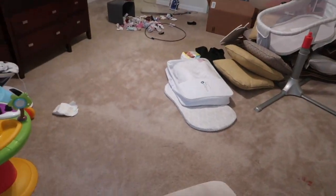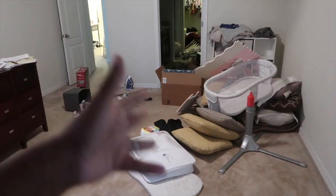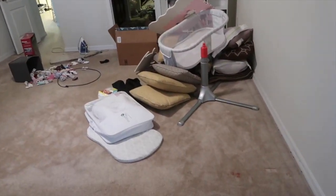I'm planning on today clearing this out, cleaning this up, trying to get the day bed in here. Yes, I am doing it by myself. I don't know. I have a problem with waiting on people to help me with stuff when I feel like I could do it myself. But I also feel like I can do all things. So, not all things, but you know what I'm saying.